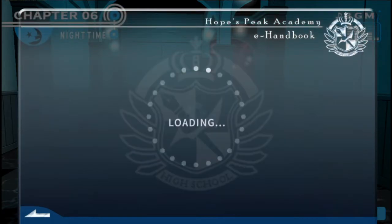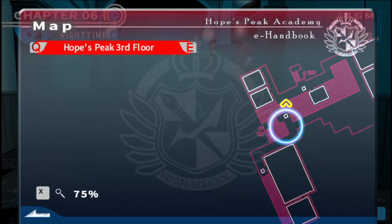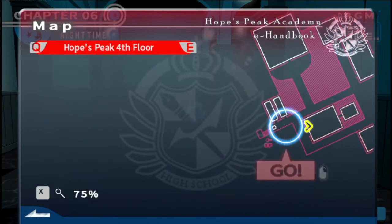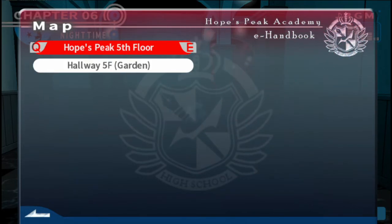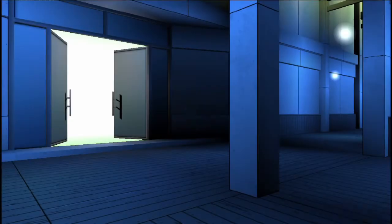Okay, I guess next area of the map. Yeah, let's look for that next juicy exclamation point. Oh yes, it's right here. Shut up. Shut the fuck up.